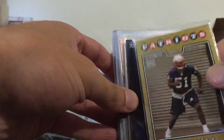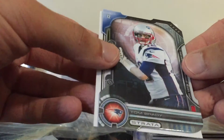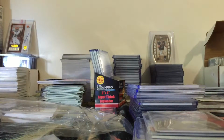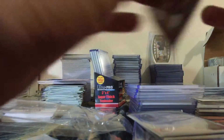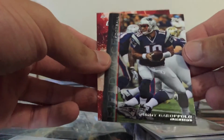Alright, we have a Gerard Mayo rookie. Oh, and it looks like there's two cards in here. We got a Tom Brady die cut out of Strata. Very nice looking card. We have a Gerard Mayo rookie out of, I believe, 2008 Topps. Numbered out of 2008, so that's pretty cool. We have a Jimmy Garoppolo out of Field Access. Very nice. And we have a Rob Gronkowski out of Topps Fire.